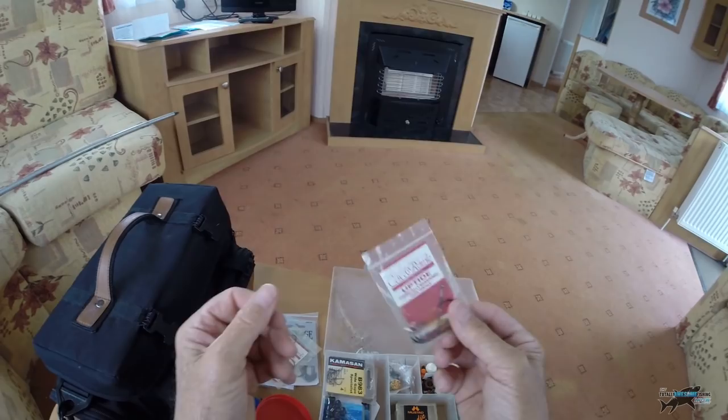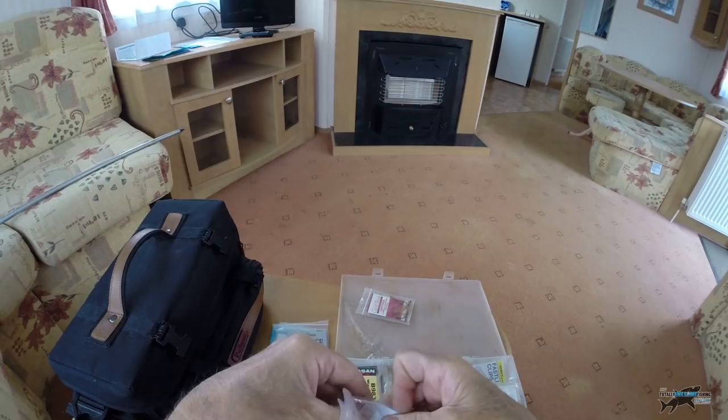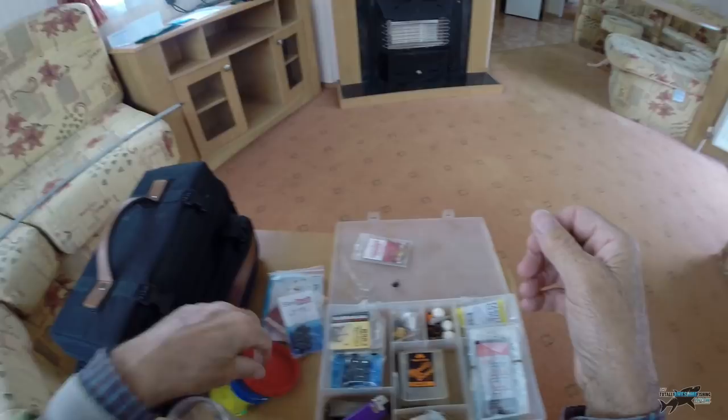These are the pulley beads. Let me show you one of those. You can make them with a swivel. You can just use a swivel there, but the pulley bead seems to work quite well. And then I can basically get one set up. I'm going to put mine on, I think it's about 55 pound mono.